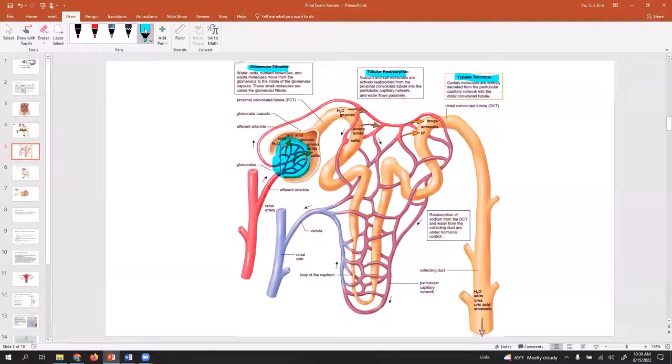And then the stuff that is removed is the stuff that your body no longer needs or has excessive amounts of, like if you drink 5 gallons of water, you have too much water, more than your body can handle. It will move from your glomerulus to the glomerular capsule, to the PCT, the nephron loop, the DCT, and then the collecting duct, and then all the way down to your urinary bladder and then out. Does that make sense?